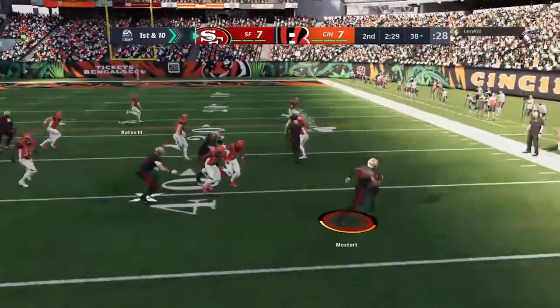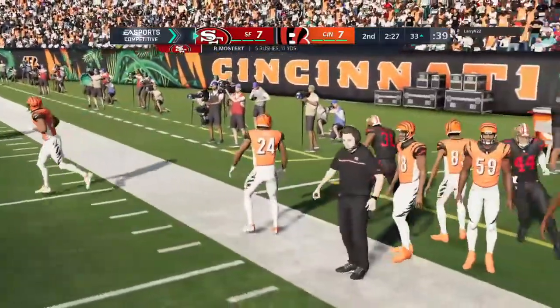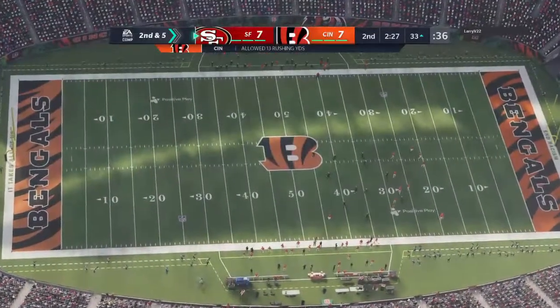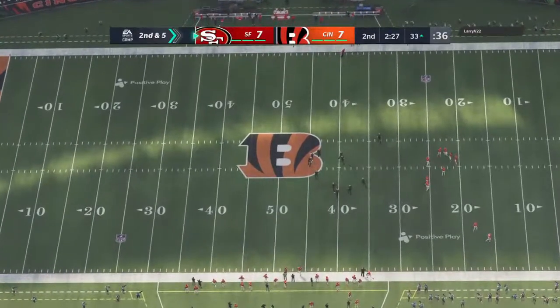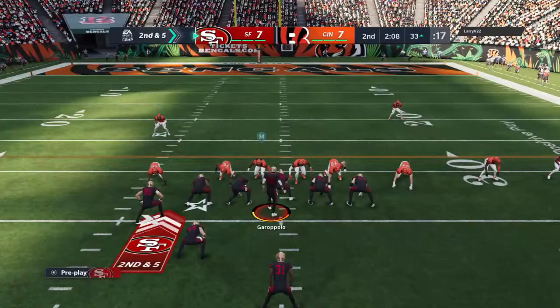On 1st and 10, it's Mostert. And he gets us down inside the 35 before going out of bounds. 5 yards on the carry. Good pickup on 1st down. Decided to hand it off that time on the run-pass option. Appeared to be an easy decision. Just gave it inside. Nice steady gain.